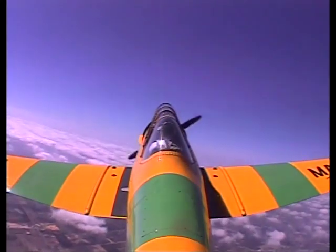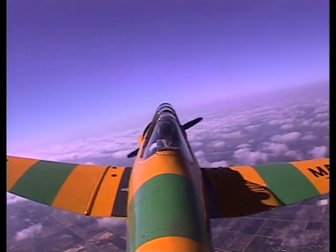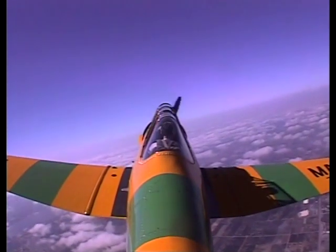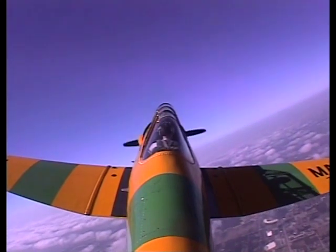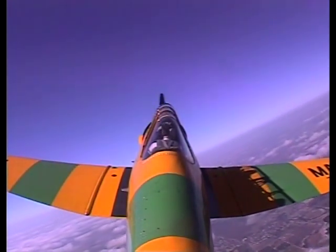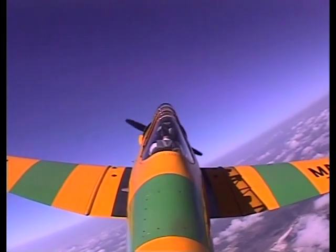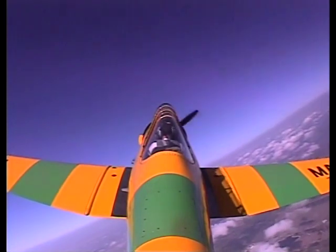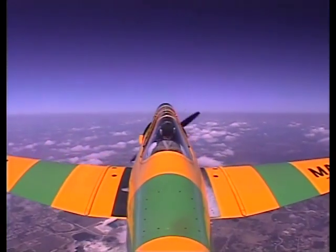There's the stall. All right, let's go to the right. That's good for the bank. Start easing back on the stick. There's the brake. Nicely done.